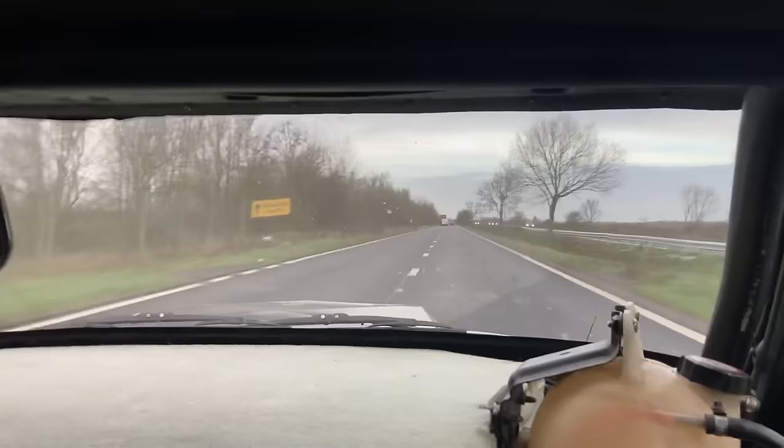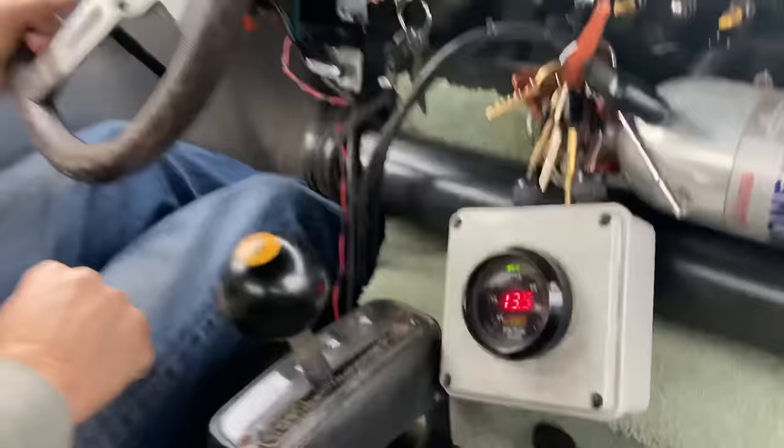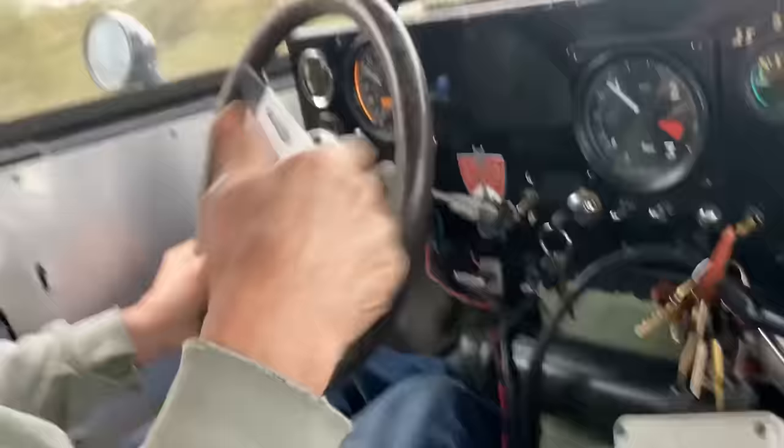This mixture is all over the place, Chris. It's just got a very crude map in it. It'll go all over. It's got some really lean spots.